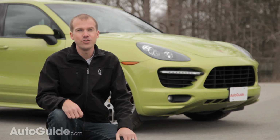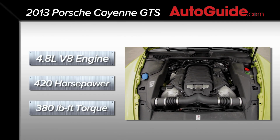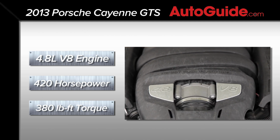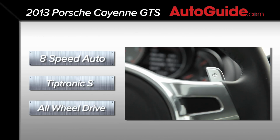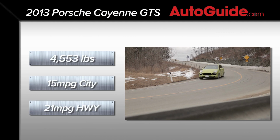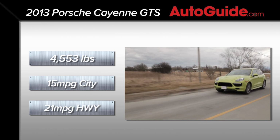The GTS uses the same 4.8-liter V8 as found in the Cayenne S, but power has been bumped 20 horsepower, bringing the total to 420. Torque is also up 11 pound-feet, bringing that total to 380. The only transmission available is an 8-speed Tiptronic S automatic, sending power to all 4 wheels. The nearly 4,600-pound Cayenne is estimated to return 15 mpg city and 21 mpg highway.